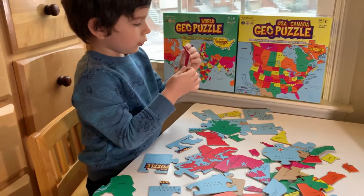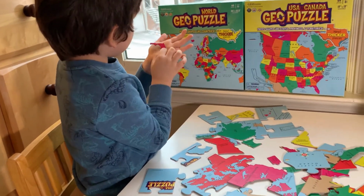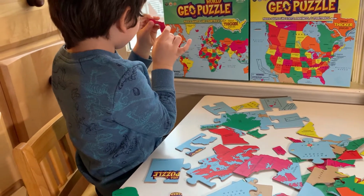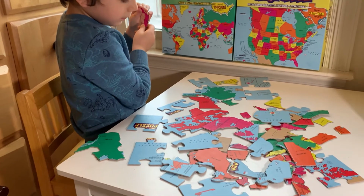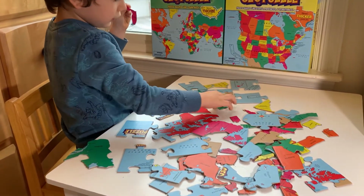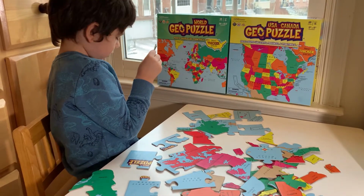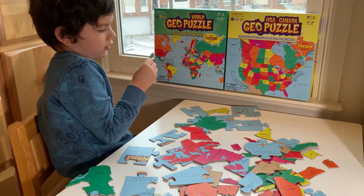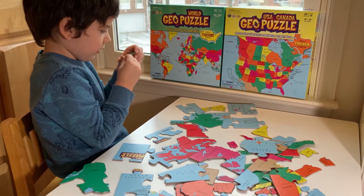So, you know this state is Florida. Florida has Tallahassee, which is the capital of it. You see, Florida is a state, and Montana has its state with 2 points in it.